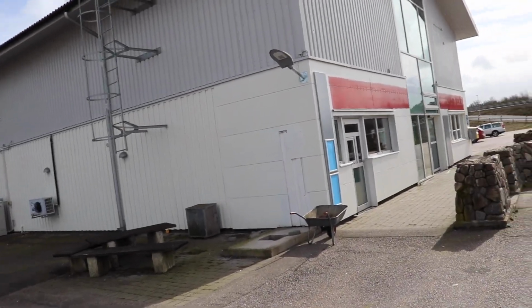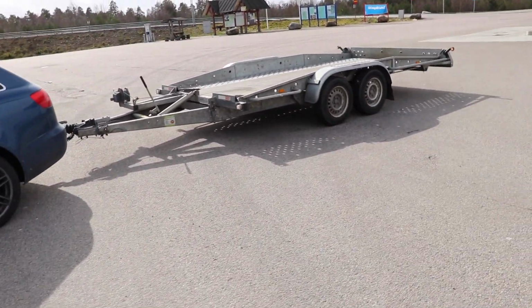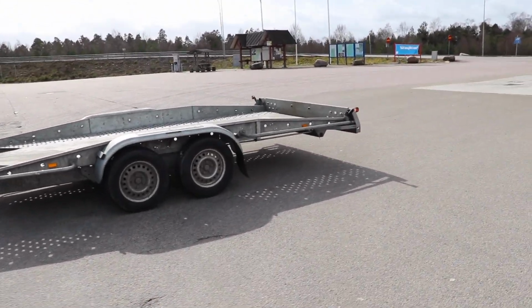And the store that you buy the coffee from is closed. That's so sad. Honestly, when you think about the outside, this thing is humongous, this trailer. Look at it.